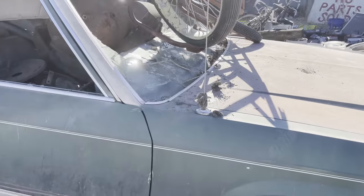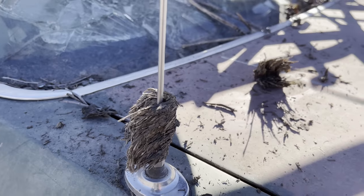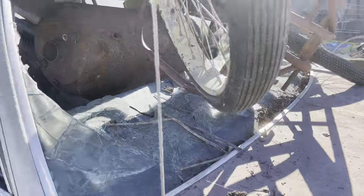This is kind of interesting here. I noticed this when you brought the car in. This car was completely underwater. Check that out. That was flowing water where this car was sitting, evidently. He said they were out by a creek. So that's kind of neat.